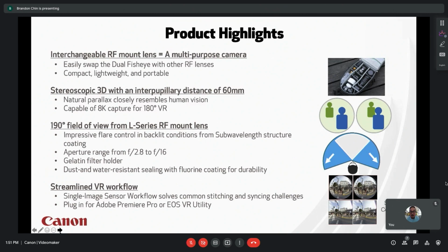Overall, looking at the functionality as far as using this outdoors, using this in different situations, you have high resolution, a very versatile aperture range from f2.8 to f16. There's a gelatin filter holder in the rear of the lens, and this is a very robust build where you'll find there are coatings like fluorine coating on the front of the lenses to wick off any moisture or oil, as well as several different sealings on the lens, to make it a professional type use product and a very durable long-term investment for somebody. We've already spoken about the workflow, but the overall ideal is that we're trying to streamline the capture process and post-production process as well.